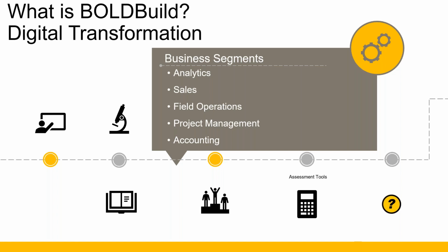So we have that, and then we integrate with many accounting and ERP systems. So if you're using SAP, AX, Foundation, iCore, whichever system you're using, we have the capability to integrate with that on the accounting side. We don't have an accounting module built into BOLDBuild 2.0.